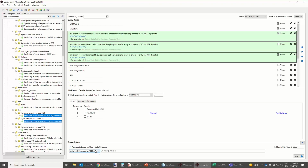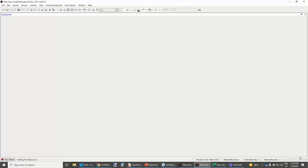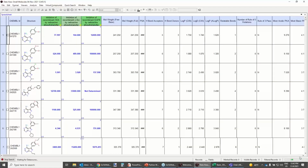So I'm just going to go down here and change my query logic, just to say all these things together. So now essentially I've built the basics of my query. We can go and search this, and then that will come up with our spreadsheet.